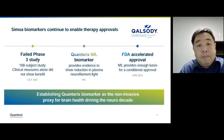And then this is another example of a drug approved by FDA, which is supported by Simoa technology. And then the tofersen, which is a very promising drug for SOD1 associated ALS disease. Back in 2021, when Biogen performed the phase 3 studies using clinical measure alone, it did not yield a great benefit. And that's why the trial actually failed.